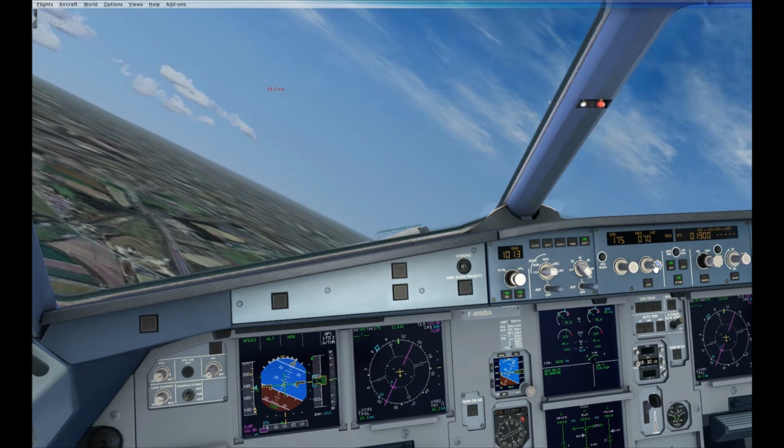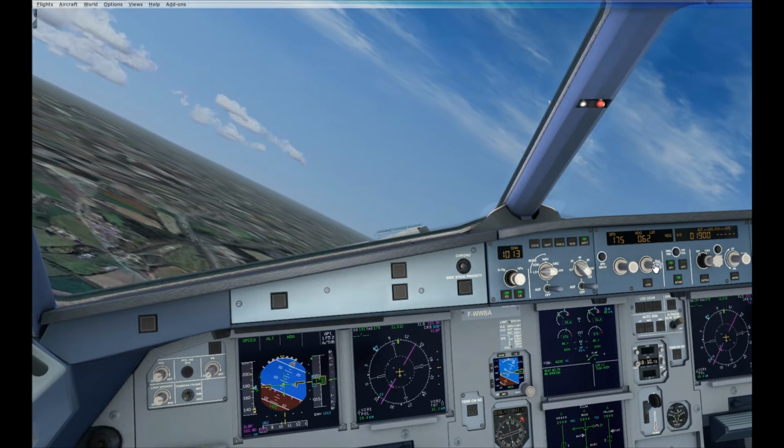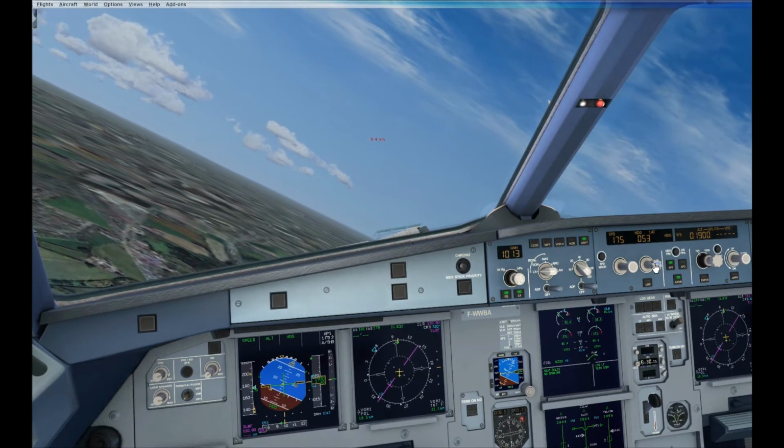1720, maintain 180 knots or greater till Mexico. 180 or better till Mexico, American 1720.